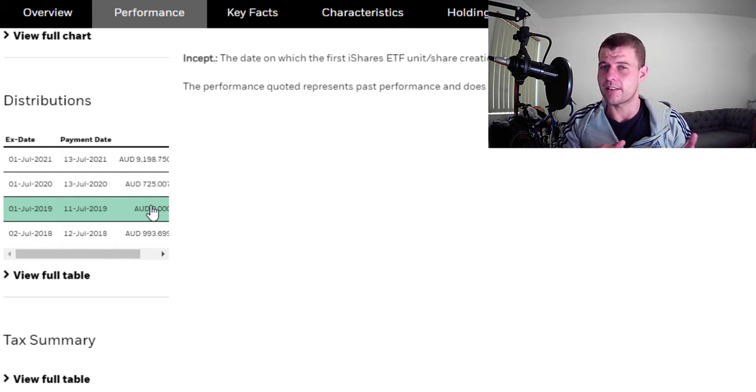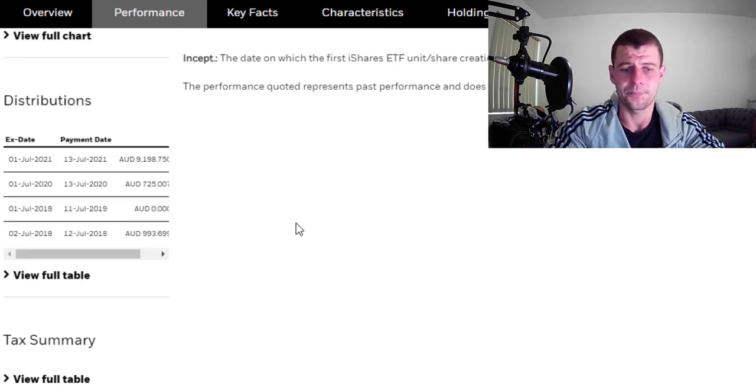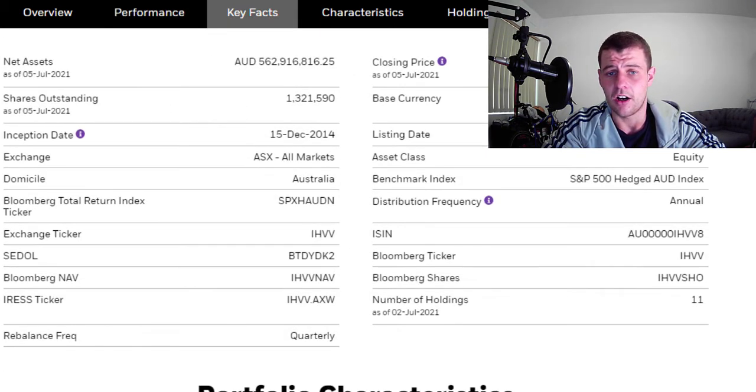So this is where a balance between a hedged and an unhedged variation of the same ETF may work for you, so that you can definitely lock in some dividends in the unhedged version, but the hedged version will behave very differently, okay? Now, that is pretty much IHVV.